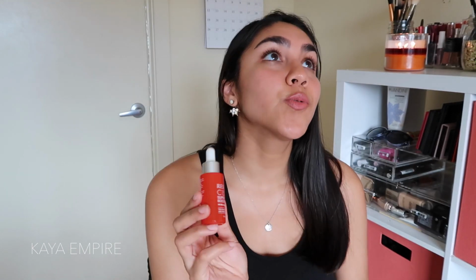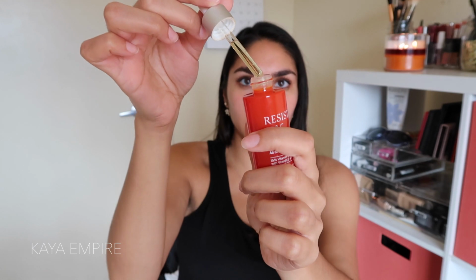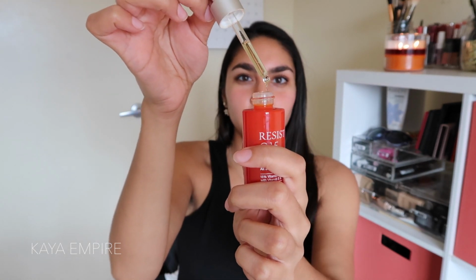Then on the next day, it's Monday, and Monday is my vitamin C day. For the longest time, I was using the Paula's Choice Resist C15 Vitamin C Super Booster, and this one is actually really good, but I cannot stand using this because it oxidizes so quickly. It's a combination of the packaging and the fact that it's exposed to the air and it's not in an opaque container, and then it just oxidizes. This is on its way to oxidizing, because see how it's turning yellow? And also it kind of smells.